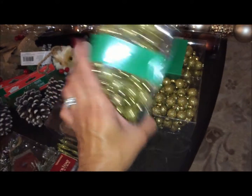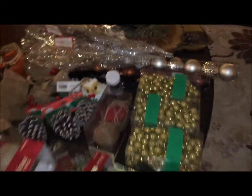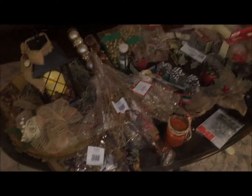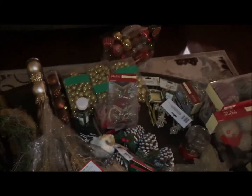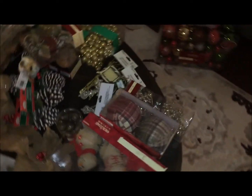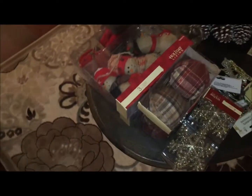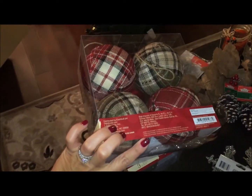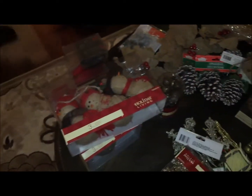And then we got these awesome things. Our balls. Pretty awesome. And then our skirt. So we got some awesome decoration. Pretty much all of them are from Lowe's, some of them. Awesome. Burlap balls. Oh, they're so cute.